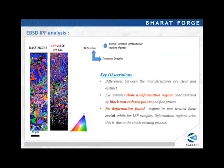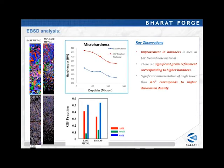Some other observations also we have seen in the treated and untreated dies. There is some deformation regime, but these effects are not very significant. That's why I will be mainly focusing on the most significant effects, like macro hardness. The effect is very significant. I have discussed it earlier also, and this will affect the die life. This misorientation is 0.5 degree corresponding to dislocation density, so any effect on dislocation density will also give a positive outcome in the die life.